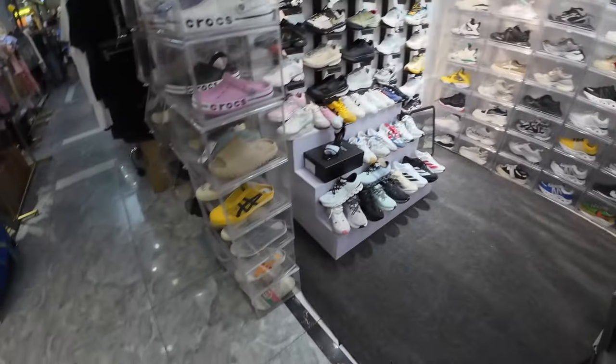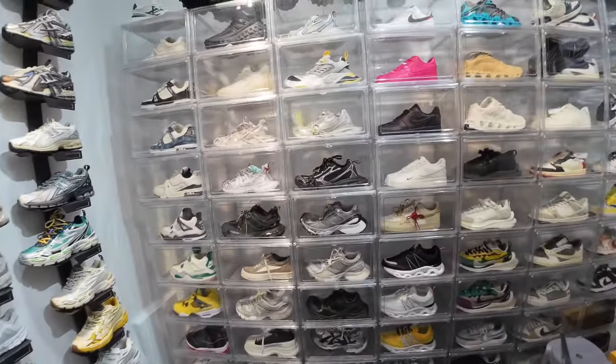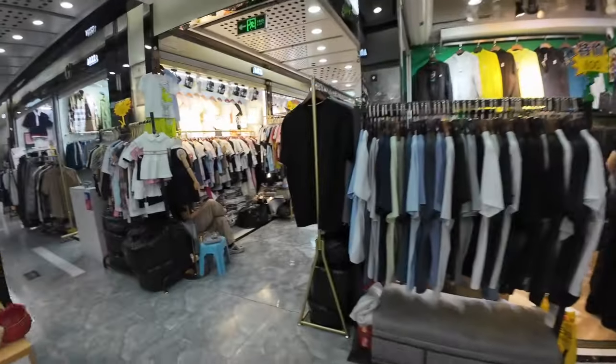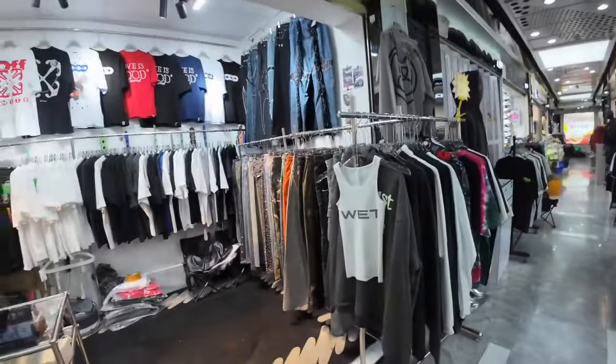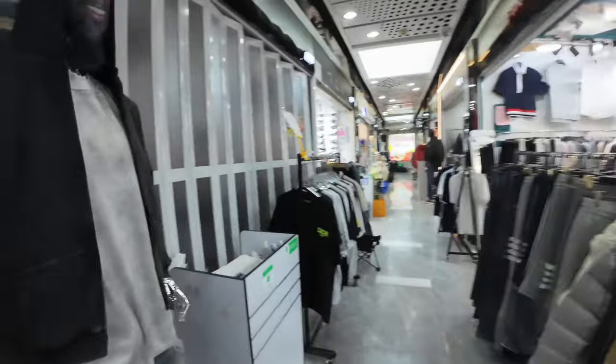The thorn in my side, Crocs. I cannot stand Crocs. But tons of people love them. Yeah, a lot of On and Salomon, which they have the official stores here, so I didn't think it would be that big of a seller, but I guess so. Those jeans are wild.